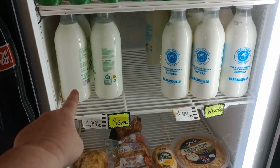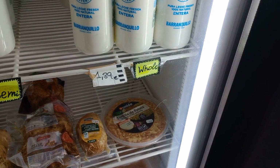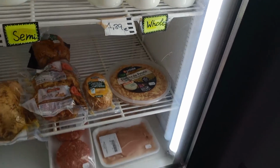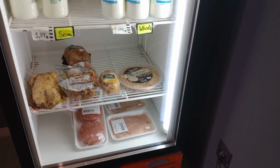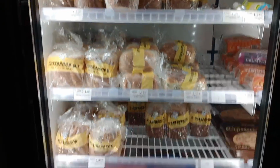You've got bottles of milk there, $1.89, and some ready cooked stuff. That tortilla is $3.50, I think it is. Yeah. Couple of burgers for €6.80. Not too bad really. Good idea. They've frozen some of the bread, so it's going to last longer if you have that. So there's plenty of bread in.